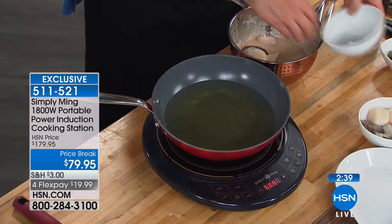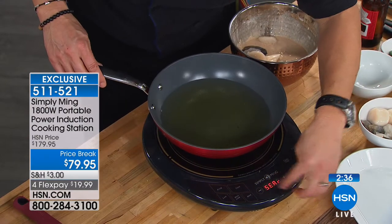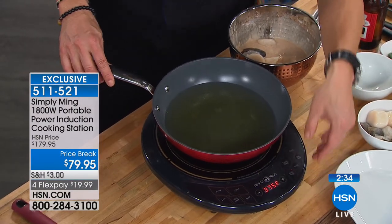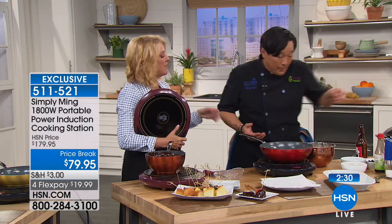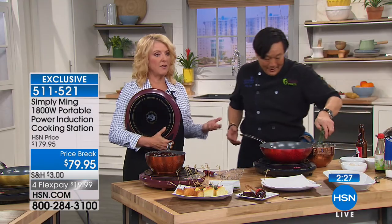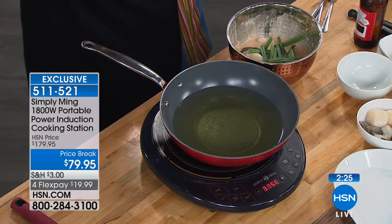So here is another great thing. This is at 375. Okay. That's the temperature I want for a fryer. This oil's 375. And if it's too low, guess what? It's not going to fry well. Exactly. If it's too high, it's going to burn. Right.